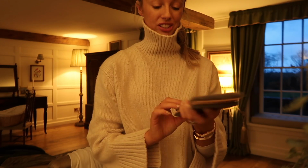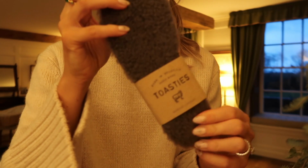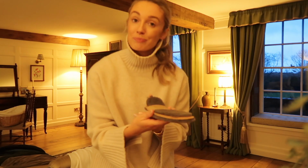Then I've got this little set of super fluffy insoles, which will be great inside some of my wellies perhaps, or inside some of my new boots, just to keep my feet nice and toasty warm. Made from 100% recycled sheepskin.